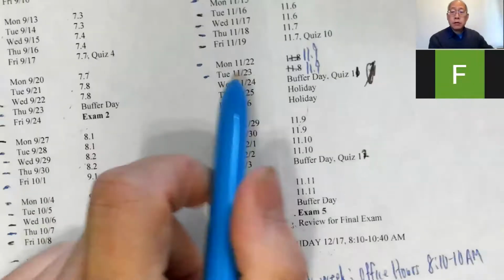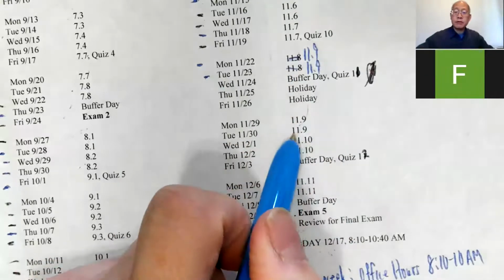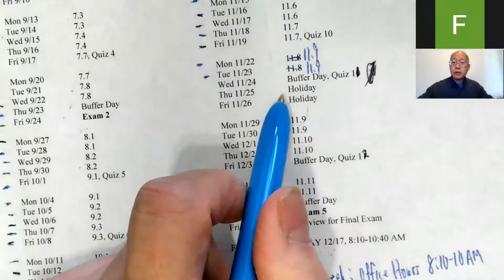All right, so I'm in 11.9. I wasn't supposed to do 11.9 until next week, but I'm already there. So we're quite a bit ahead. So let's see how it goes from there.